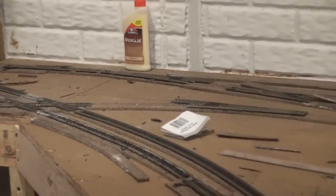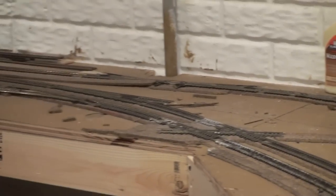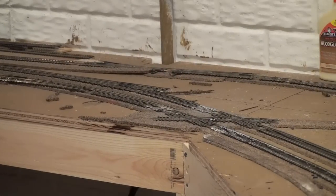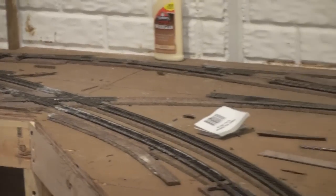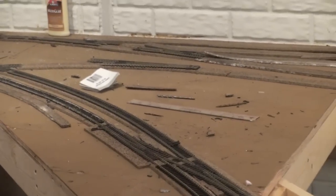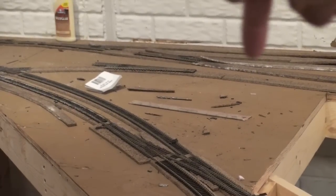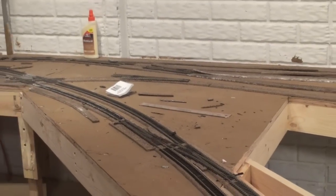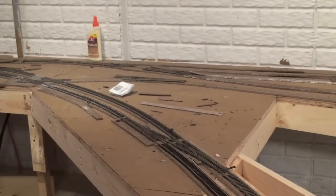There will be some switches off this here. I didn't tell you, right here the backdrop from over here will come in, so you won't be able to see any of the switches back there. It's going to come through here and curve, and then go like this. You won't be able to see any of the switches except from the other end, where I'll have all the Tortoise switch machines.